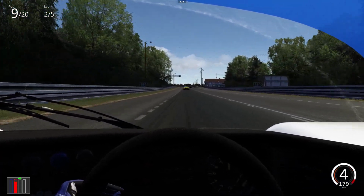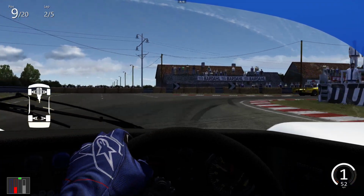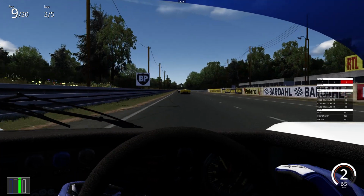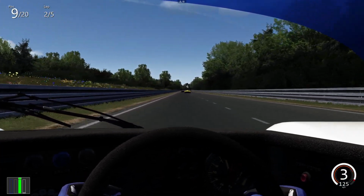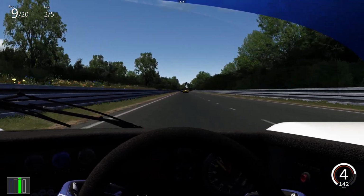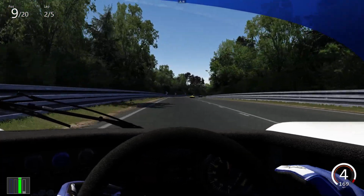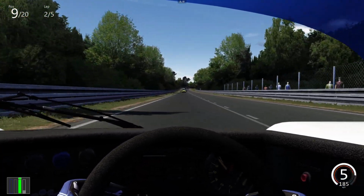Right, now, over rev again, down to first. Right, feed the power in nice. Light the rears up. The soft tyre does, you can get on the power so much earlier on the soft tyre though. But nice, great stuff so far, so good. Can we keep this up though for 5 laps? That's a question. We're down to Indianapolis.